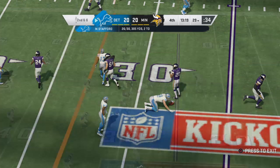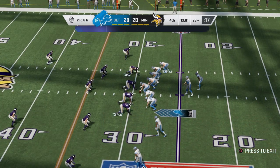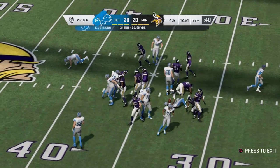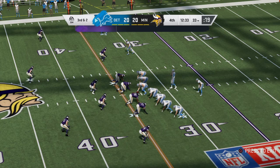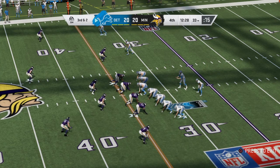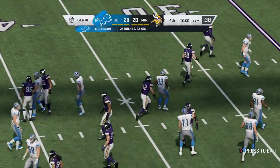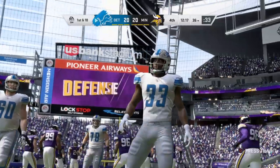And from the 25, they work this to the 29, a gain of four. Second and six, just inside the 30. From the gun, a run for Johnson. And he was able to shed the tackle, but the reserves come in for the stop. Again, it's Johnson, and he's able to get the first before he's taken down at the 36. A third down gain of 3 yards, and that'll be enough.